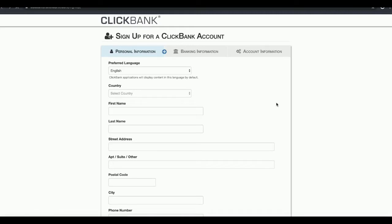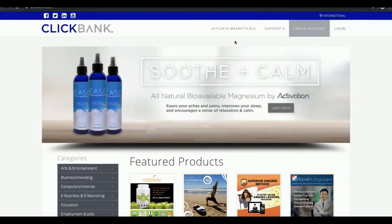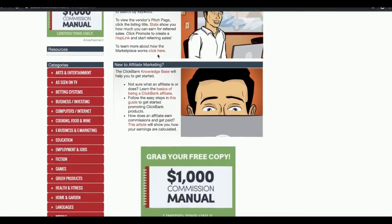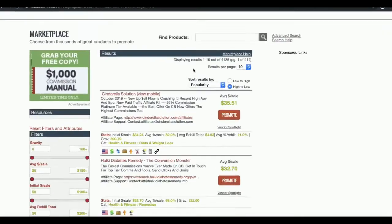So let's jump to the affiliate marketplace. I'm going to show you how you can analyze some profitable ads on Facebook, how you can take advantage of them, see what actually works, and copy those ads. Let's click on affiliate marketplace, and here you can choose different categories of Clickbank products, but we're going to analyze some of the most popular ones. So let's search for the most popular products at the moment.